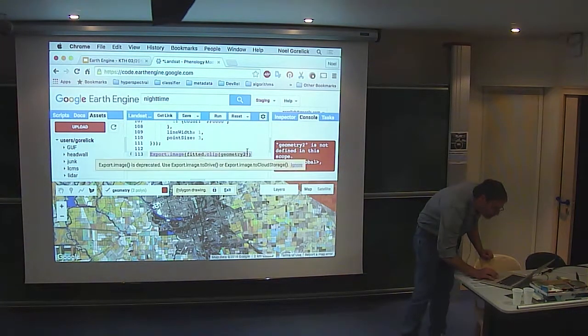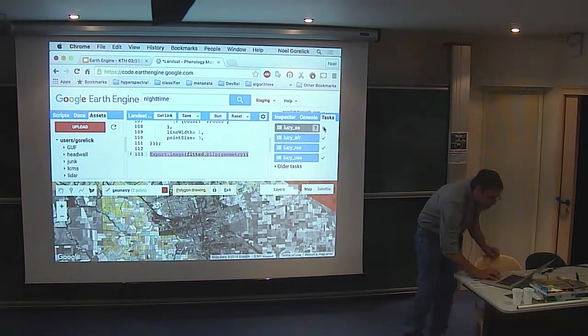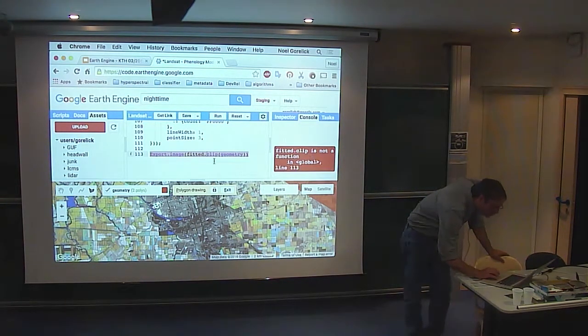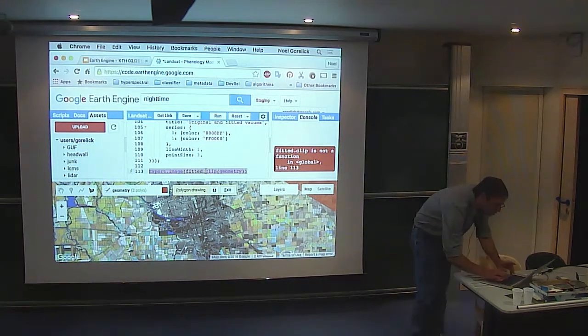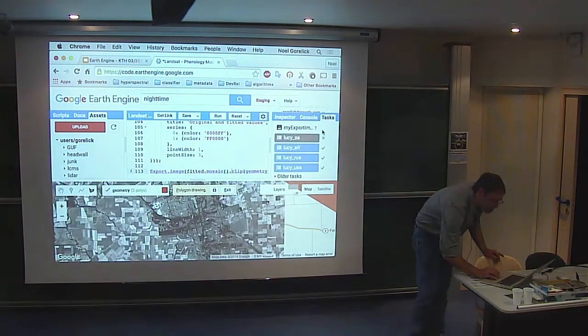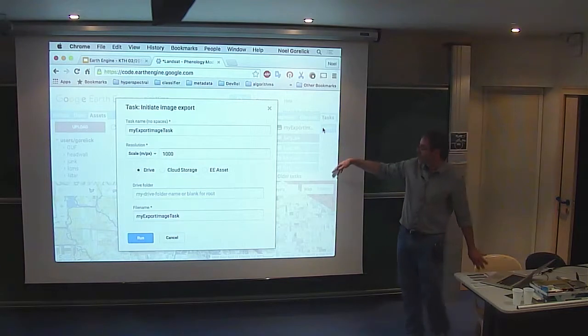If I didn't have an error, which I do apparently. So that generates a task over here that, all right, maybe it doesn't. All right, one more time. Turns out this is an image collection, not an image. All right, one more. There it is. So there's my export task that would export the stuff inside that geometry.